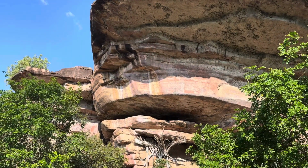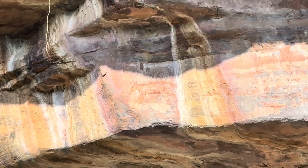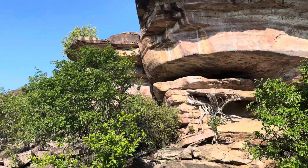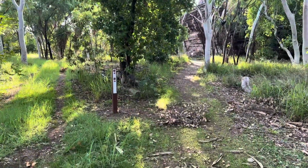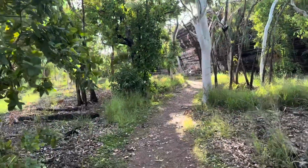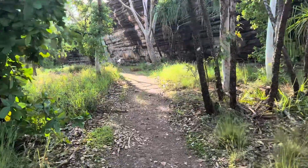So I don't know if you can see the Tasmanian tiger up there. It's about 6 metres off the ground. He's got the stripes on him, kind of a bit of a giveaway. This little art site here is not the main one. This is the one that you normally pass on the way back to the car park, but just in case we do hang around for sunset up the top of Ubirr Rock, I'll come here now where I can still see what I'm looking at.